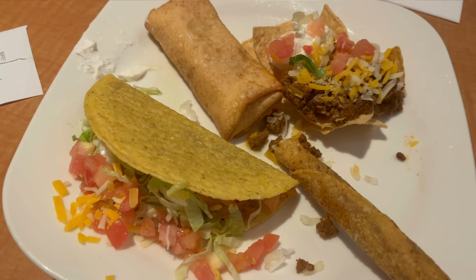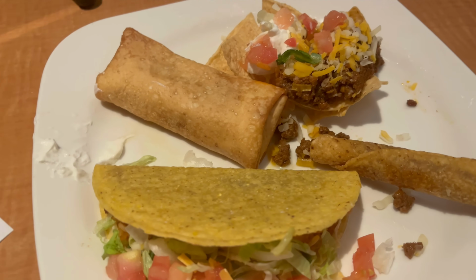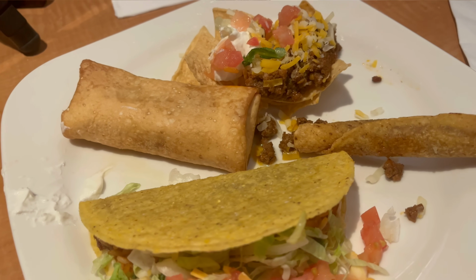All right, you guys, I am back with my third plate, and with my third plate, I got a lot of Mexican items. I went ahead and made a carnitas taco along with a chimichanga, a rolled taco or taquito, and then I also made my own order of beef nachos. This is all looking pretty good. Let's go ahead and give it a try.